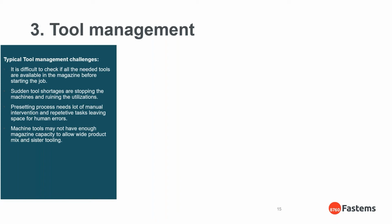So before running each job, we need to really carefully evaluate what we can do with these tools, or should we take something out, and this is not so clear at all points. So again, when we are making smaller batches, this becomes an even bigger challenge. So what to do? We have actually grouped the solution on 4 levels. And these solutions are now from the Fastems product portfolio.